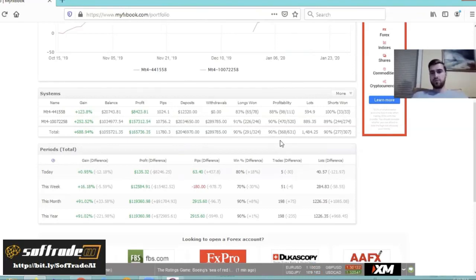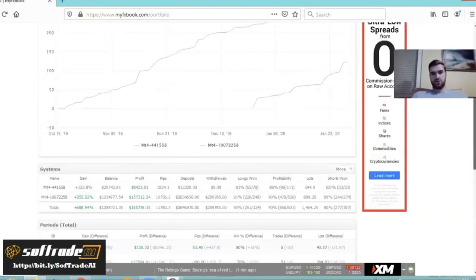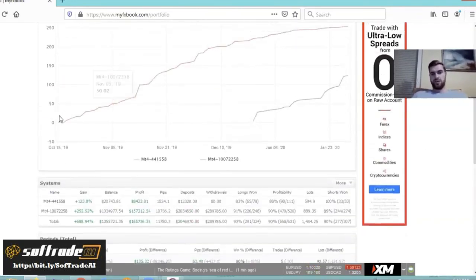That's what we are really proud of, because, as I said, the software has been tested for so long, as you can see right here. These are the stats just from the period since the start of the company. But as you can see in the chart right here, it's been since October 2019. So it's been months now since the software has been really successful at trading. That's basically it about our MyFXBook account.